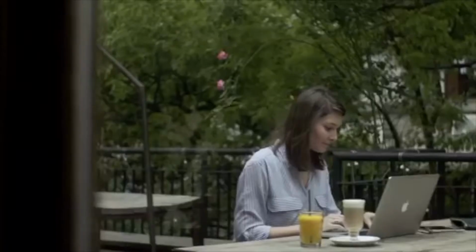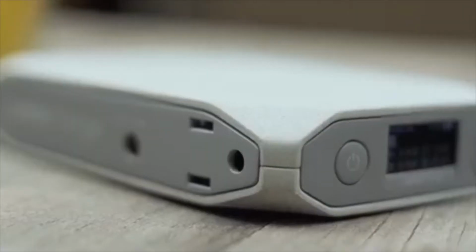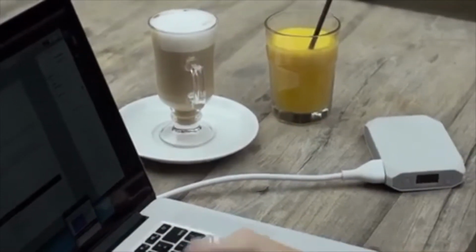OmniCharge is designed for the modern professional's mobile lifestyle. With this power bank, any space can become a workspace, and being tied to the wall socket is a thing of the past. You'll be able to get work done wherever you need without running out of battery. OmniCharge can power even the most demanding laptops, and is small enough to fit inside your everyday bag.